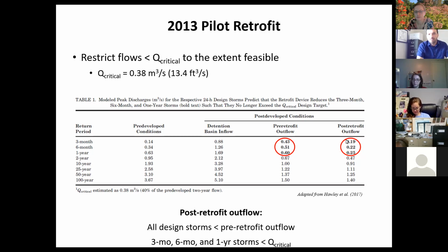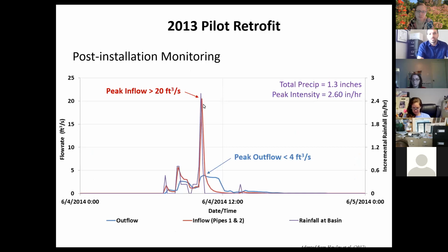So that's the idea: using the excess freeboard that's already in the basin and letting the ponding get incrementally deeper, so that you can throttle back the more common flows and also reduce flood discharges downstream. Here it is in action, partnering with US EPA, which gives lots of good data. You have a peak inflow greater than 20 CFS and a peak outflow way down, less than 4 CFS. Again, our critical discharge is about 13 CFS in this system, so well below that critical discharge.